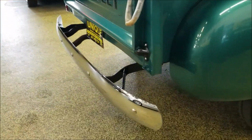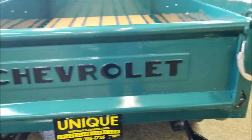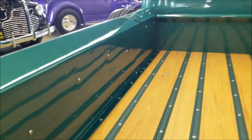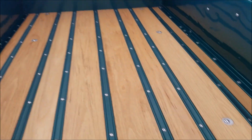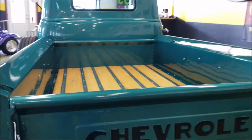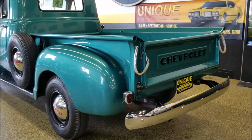Come around to the rear bumper and see the chrome on that is also in nice shape. Tailgate's not all beat up like many of them that you've seen. Inside of the bed, I believe that would be an oak bottom there. Oak bed in it, also in nice shape. Truck has obviously been repainted and refurbished along the line. Doesn't look like it's got a lot of miles on it since that was done.